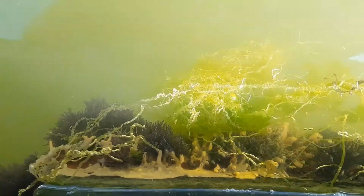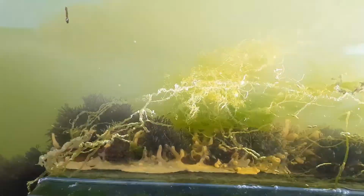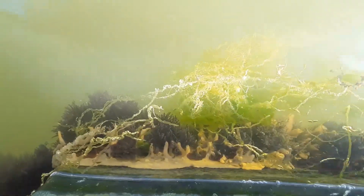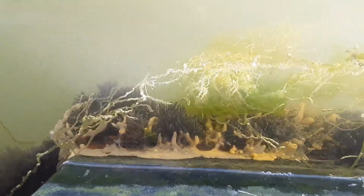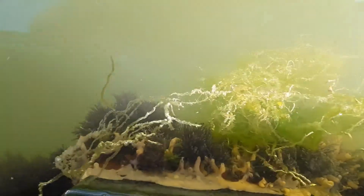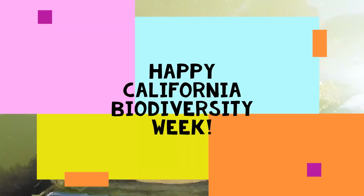Now it's your turn to explore. Find yourself a safe space to investigate on your favorite public dock and see what cool creatures are calling it home. Please do not remove any organisms unless you have a permit. There are still plenty of creatures to see with just your eyes, and leaving them be ensures others can observe them too. Happy California Biodiversity Week!